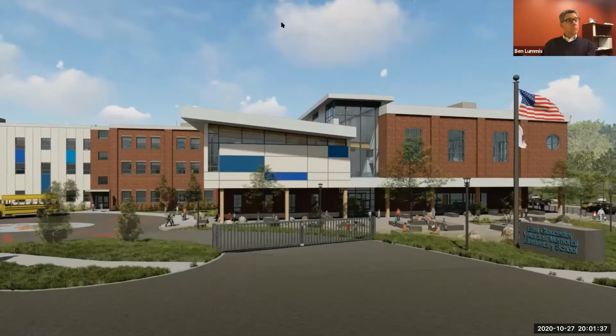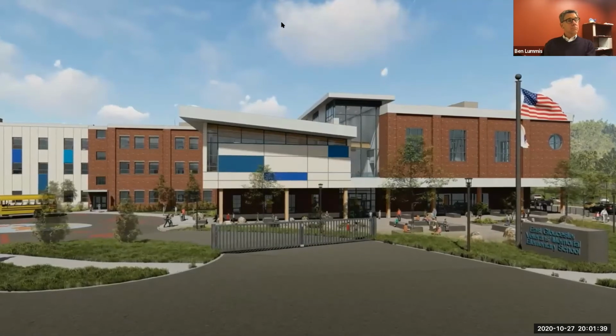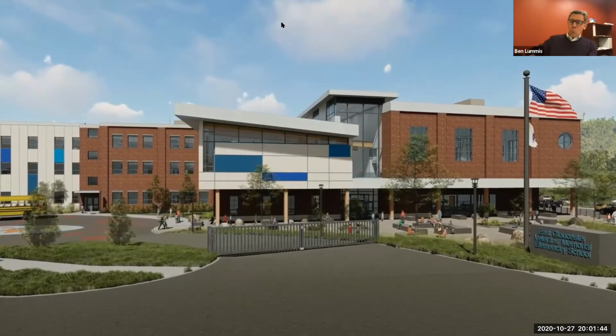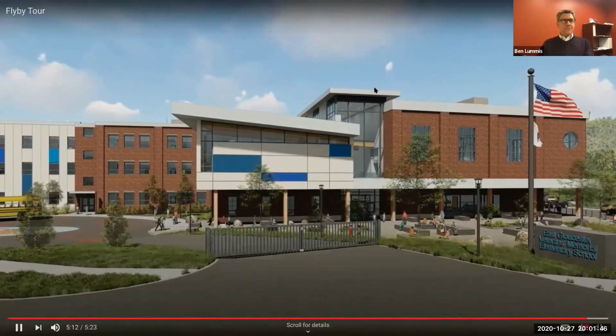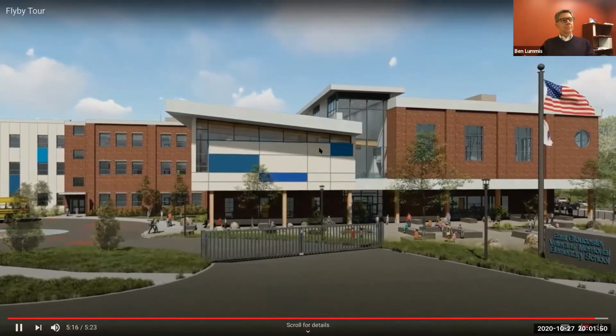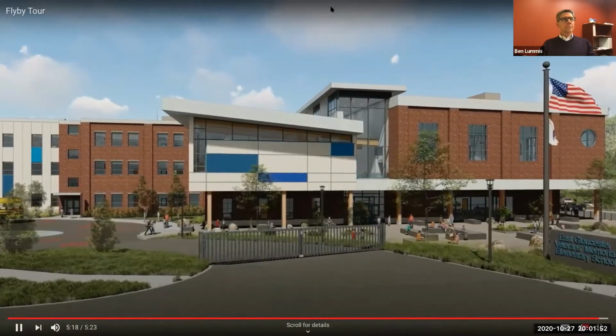This building project represents an opportunity to provide the children of Gloucester with a state-of-the-art facility. Located in the center of the city, this building will be a source of inspiration and pride for generations to come. Don't forget to vote on November 3rd on question number 3.